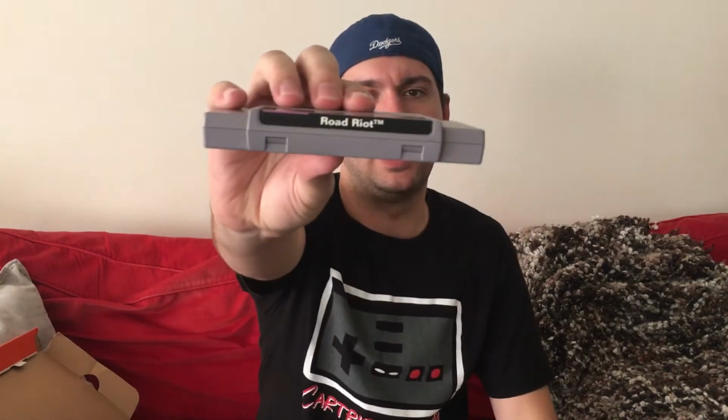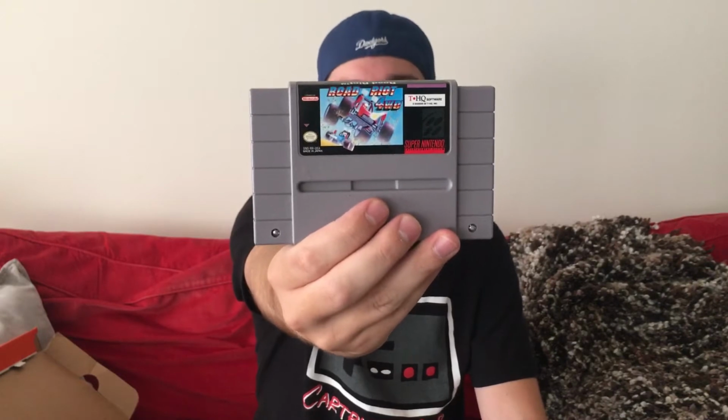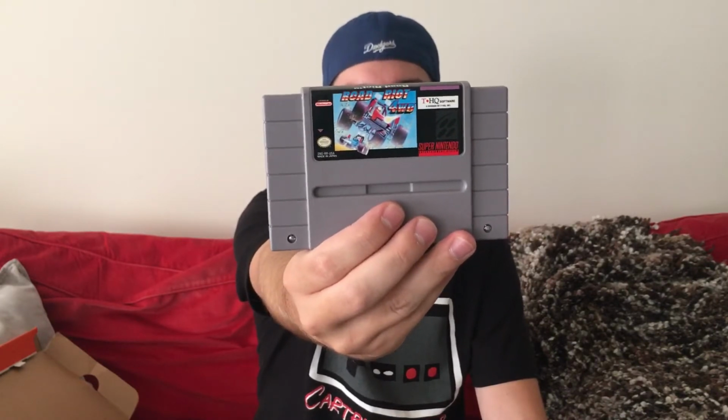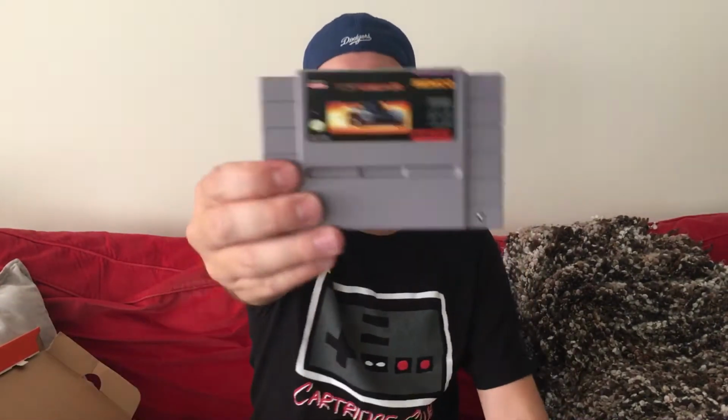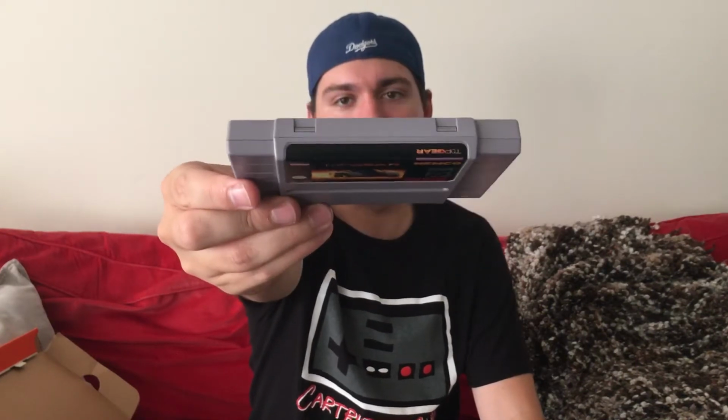So yeah, all right. And then next we got Road Riot. Although the top says Road Riot, the front says Road Riot 4-wheel drive or 4WD. So I don't know. I think Road Riot is just the name of the game. Another racing game, Top Gear. Almost done with the Top Gear. Still need Top Gear 3000 to complete the set.